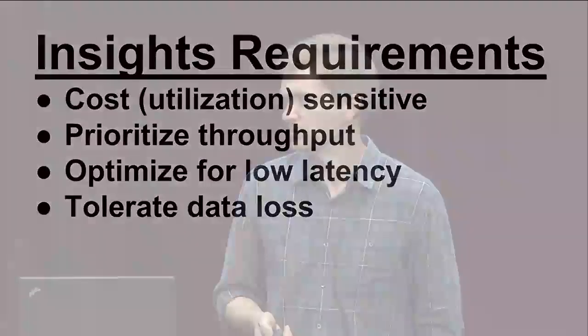Another key requirement is that we really want to optimize for low latency. When I gave you the example about whether House of Cards works, it's not enough to know if it worked an hour ago, or last week, or last month. We want to know, does it work now? And we want to be able to answer that question for billions of different permutations. Another key difference is that we're okay with tolerating some amount of data loss. As long as we can get a good enough sample, that's all we need to answer these types of questions.